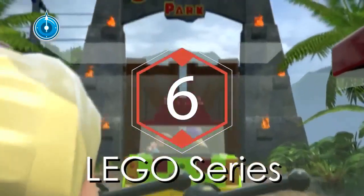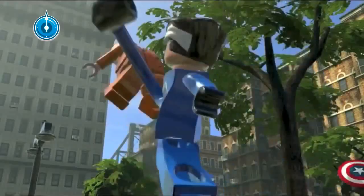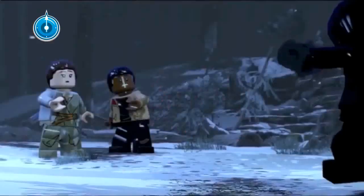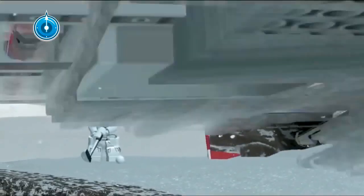Let's be honest, they had to appear on this list somewhere, and it's so hard to pick just one. Of course, the LEGO title you prefer will be largely dependent on your affiliation to the franchises available, but no matter which LEGO title you pick, you can always expect an enjoyable couch co-op smash and build adventure.